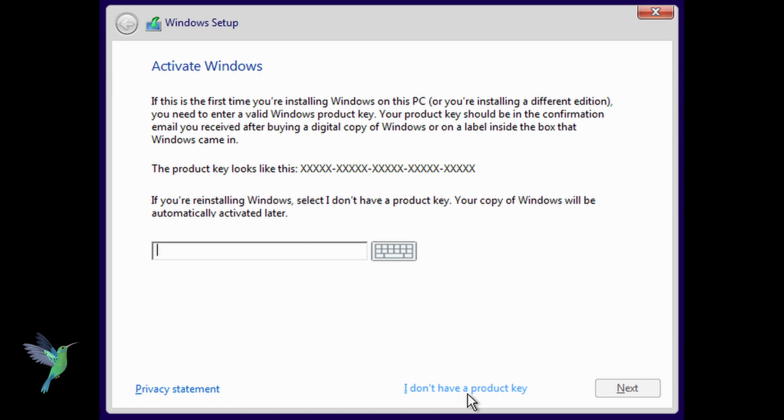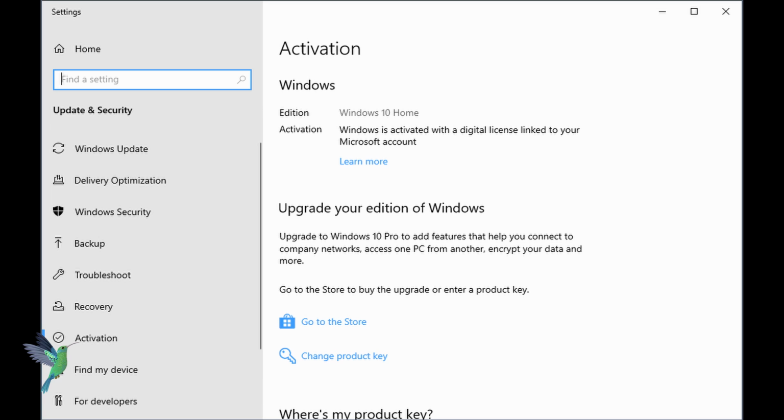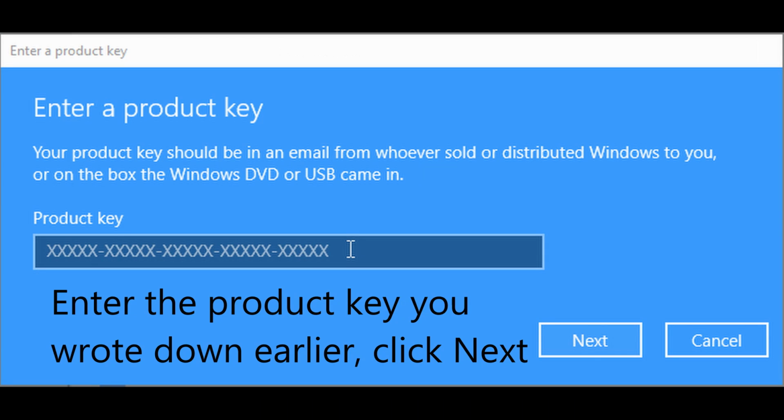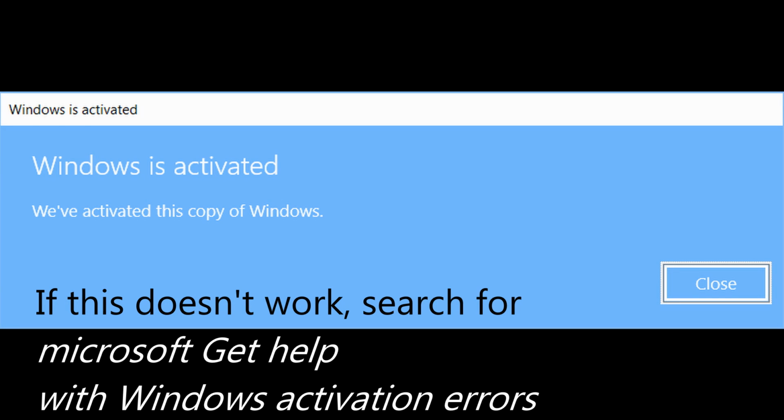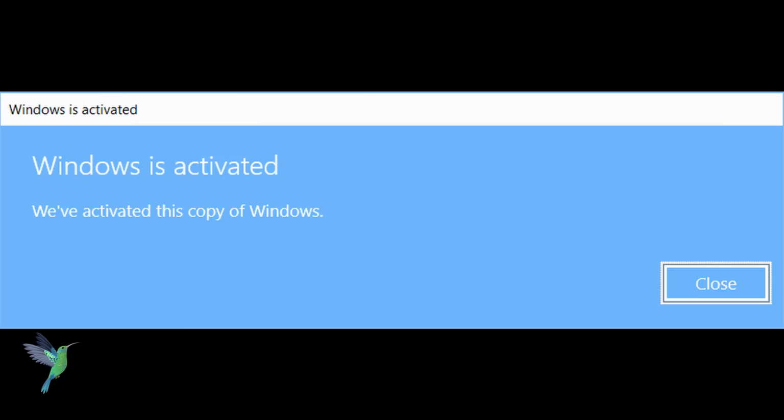Now remember, we actually said about this activation of Windows. On some laptops, you'll be prompted during the installation to actually provide the key. So go into the Start menu, into the Activation function, and very carefully enter your key into this and click Next. It will tell you if Windows is activated. If it doesn't work, then do some searching on Google, and this is what it should look like when you look at activation next time.